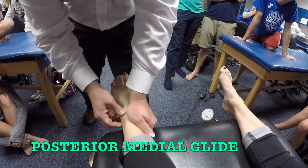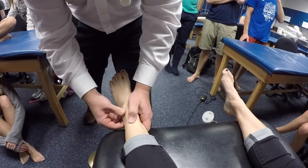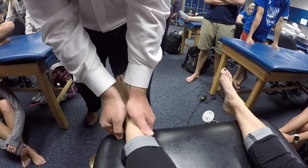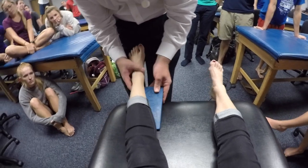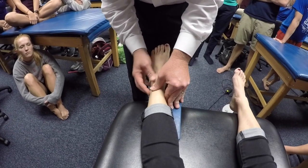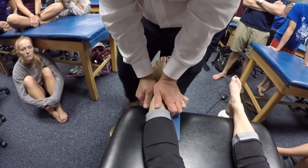You can kind of play a little bit, find that joint line, fiddle around. Where's the most movement? Okay, right there. So I know my glide's going to go this way. So that you're not blocking the fibula with the wedge, just like I did with my fingertips holding the tibia, block the tibia with the edge of the wedge. Hold the foot down.